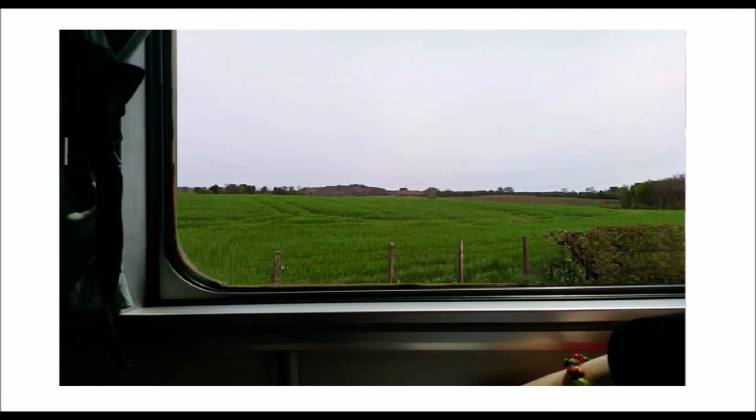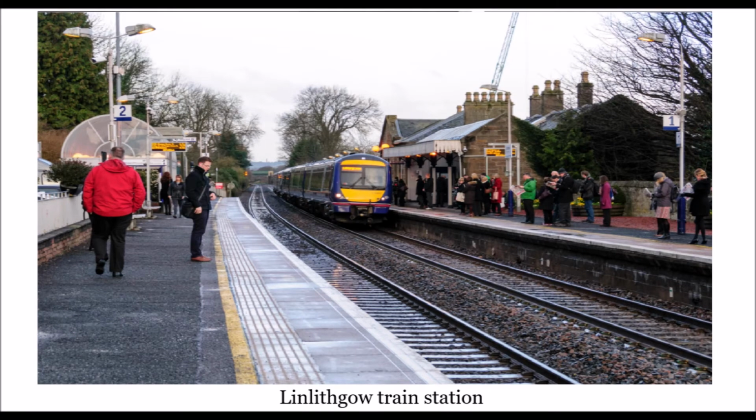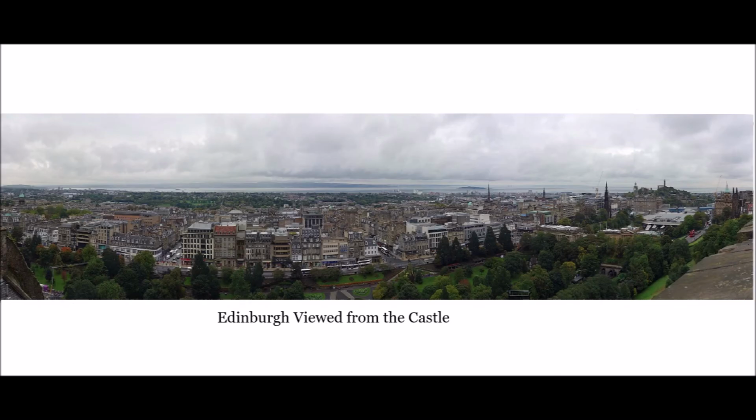The morning found Nancy and Monica again on a train, this time a 30-minute ride to Linlithgow, Monica's friends Anne and Bill Watts meeting them at the station, the two spending the morning at the couple's residence. The afternoon found them on their way to Edinburgh, the capital of Scotland, Bill having taken them to the train station.